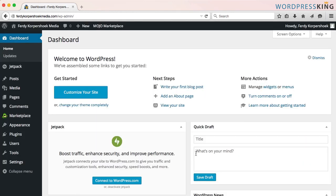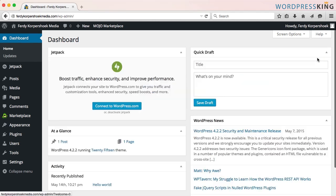Okay, what I want to do, I want to make this really clean. I want a really clean WordPress website on the front end and on the back end. So everything I don't need, I will dismiss or delete or collapse. So the first thing, welcome to WordPress, I will dismiss.